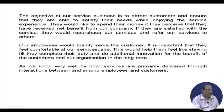Our employees would mainly serve the customer. It is important that they feel comfortable at our servicescape. This would help them feel like staying till they complete their duty and do additional innovation for the benefit of the customers and our organization in the long term. As we know very well by now, services are primarily delivered through interactions between and among employees and customers.